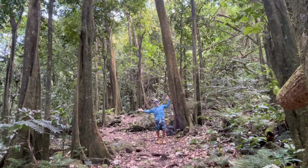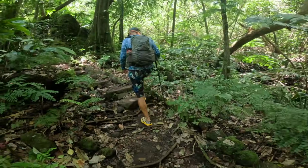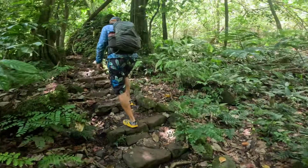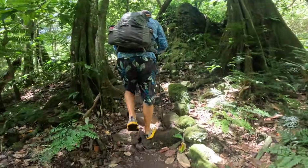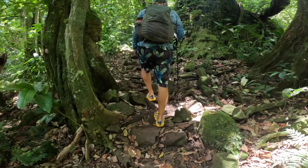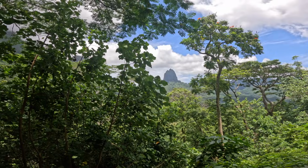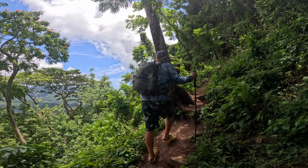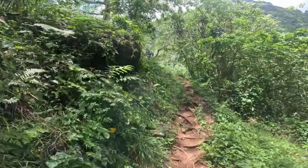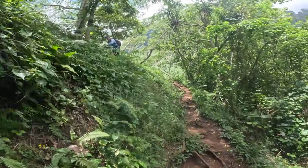It's a little bit easier than the Tres Cocos, so maybe that's why, but it's just beautiful. The diffused light coming through into the forest. It's so lush and so much to see. Wow, look at that view. Beautiful. We are definitely getting close. Got tighter switchbacks. Wow.